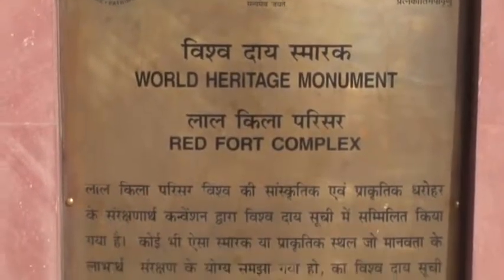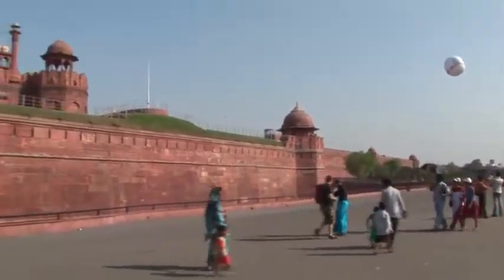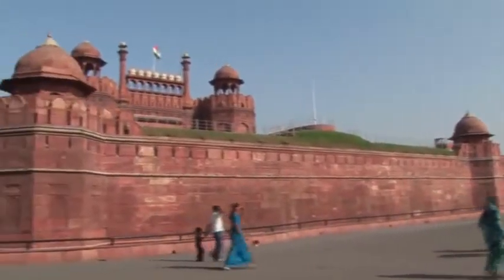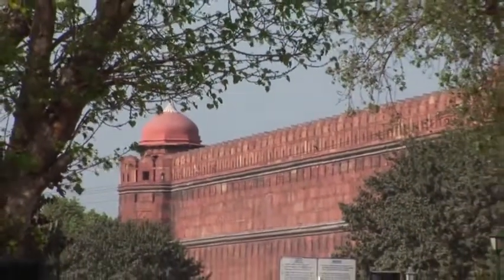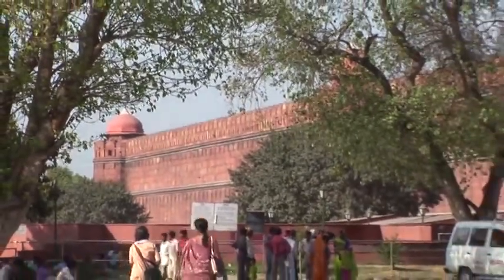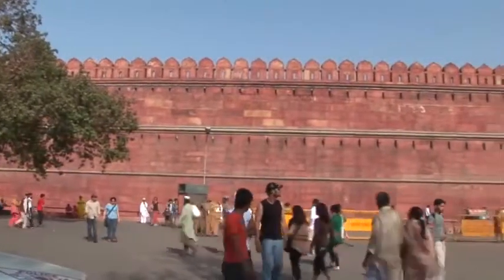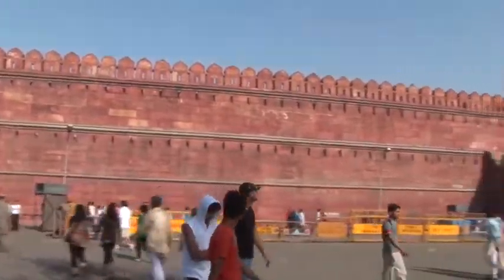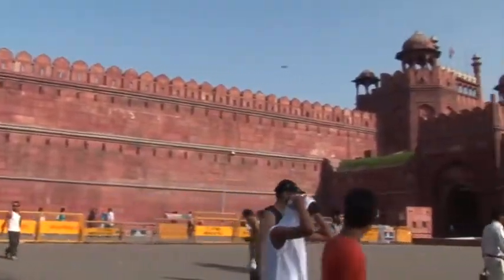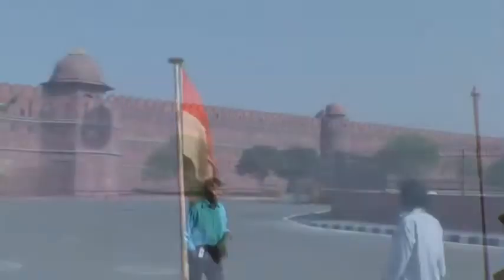The Red Fort complex, along with the earlier Salim Garth Fort, occupies an area of around 120 acres. The Red Fort was built by the Mughal Emperor Shah Jahan as part of his new capital Shah Jahanabad in the mid-17th century. The structure of the new planned city drew inspiration from Isfahan, the Persian capital, and reflected the power and grandeur of the Mughal court.